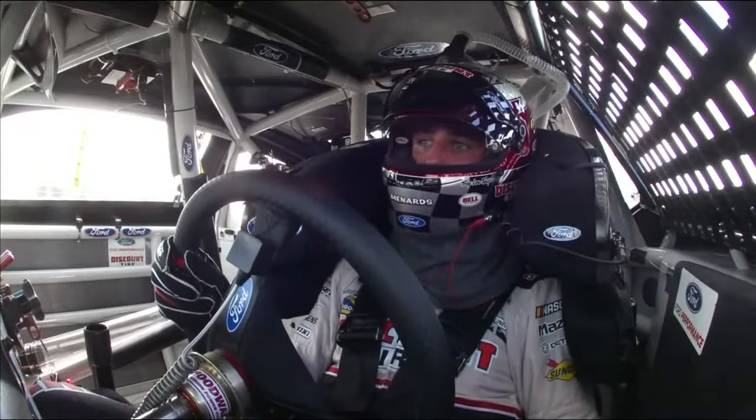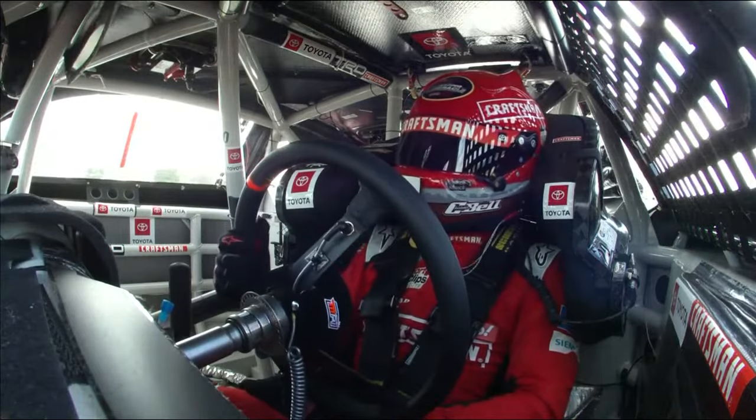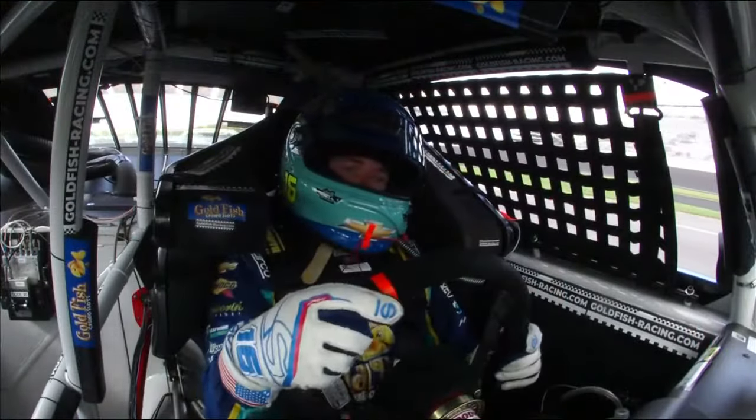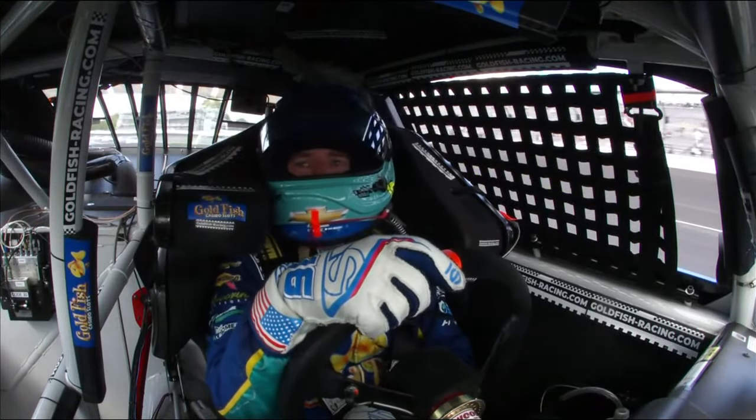Again, more driver interviews, race analysis, and will we see another celebrating A.J. Allmendinger? He's going to have another shot at it here as he will restart second to Reddick. Ryan Blaney, again, the older tires, but right there with the track position. Ross Chastain, one of the more aggressive drivers, is up inside the top four.